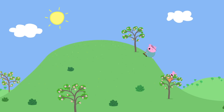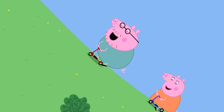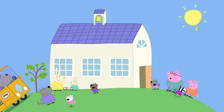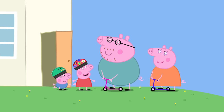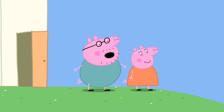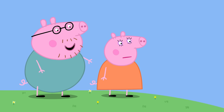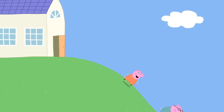Mummy and Daddy Pig are scootering to playgroup to pick up Peppa and George. Yippee! That was great. I told you we wouldn't have to walk. Mummy, Daddy, you brought our scooters. Hooray! Whee! Yes. That seems to leave us without scooters for the journey home. Daddy Pig, you said we wouldn't have to walk. We won't have to walk, but we will have to run. Race you! Hey, wait for me!